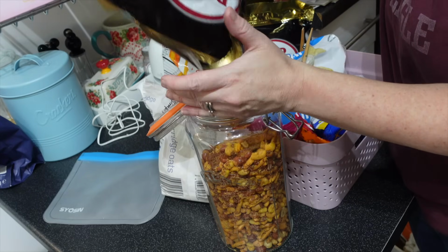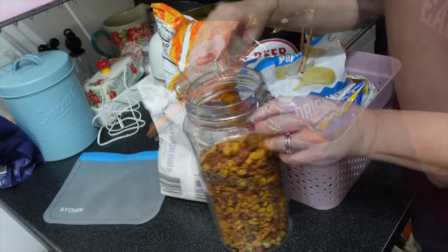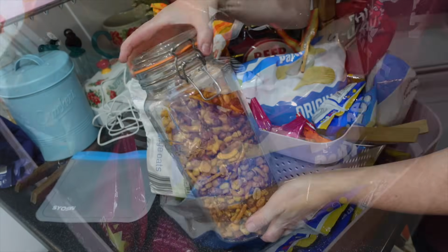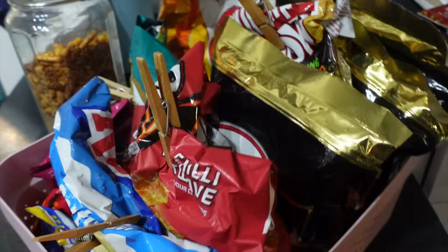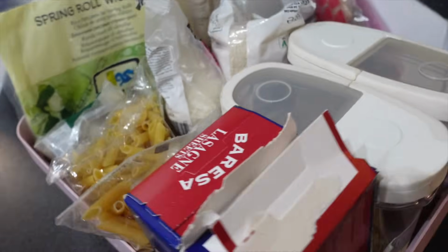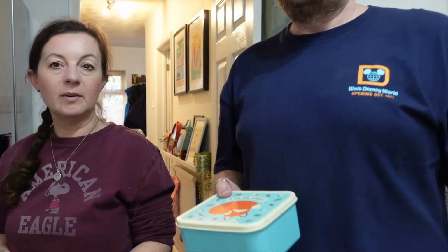To keep those nice and fresh. They are so good, and they look so pretty as well. That's all the savoury snacks, all nice and tidy and bagged up. And this is all pasta and rice. It's found a really cute box.